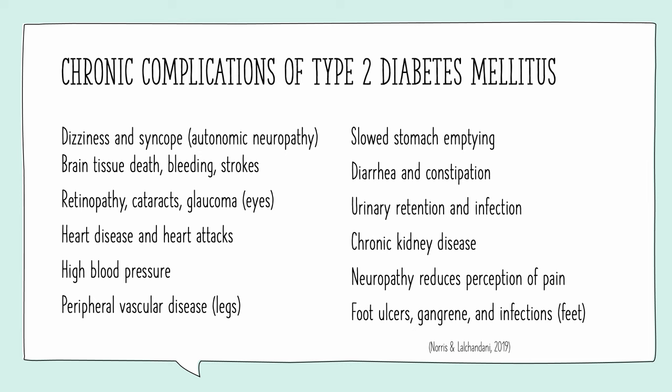You can end up with slowed stomach emptying, diarrhea and constipation, urinary retention and infection, chronic kidney disease. Neuropathy ends up reducing perceptions of pain in people, which, if people end up with foot ulcers, they can become gangrenous and infectious, infections on the feet as well.